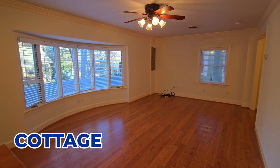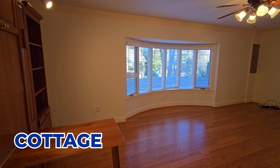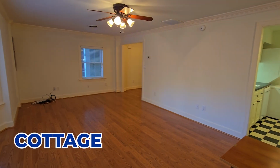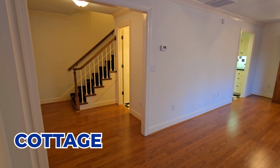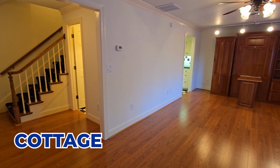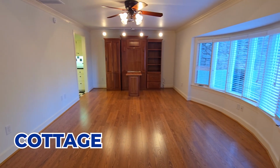So it is not just like a little cottage. It is actually a story and a half, and we are on the main level in the living room space. The living room space has this really nice bump out here behind me. It really lends itself to some bright light here throughout the day. You're also going to see a twin size Murphy bed in this room.